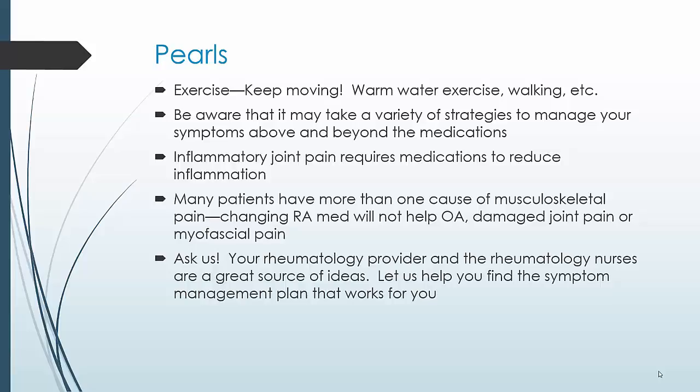That's what tonight is all about, and really that's what your visits with your rheumatology provider can be about. Unfortunately, sometimes we don't have as much time as we would like, and that's why I chose this for tonight. But let us help you figure out what works for you, what doesn't work, what you've tried, haven't tried, and maybe ideas for other things to try.